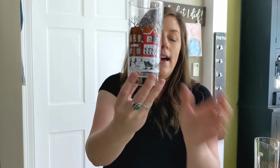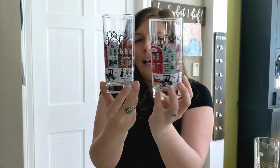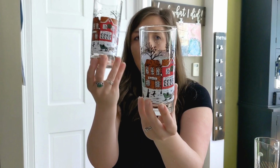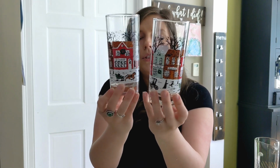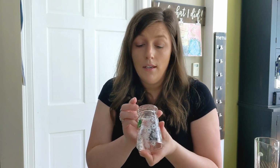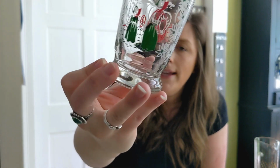And I have these. I've had these before, and I think they're Libbey glass, but I can't quite remember. They're not marked that way, the only thing. But I have these two Christmas Winter Village cups here. And the last piece is just one singular, which I don't always pick up with cups. It is Libbey glass, but the design on it was too precious not to. I might keep that for myself.